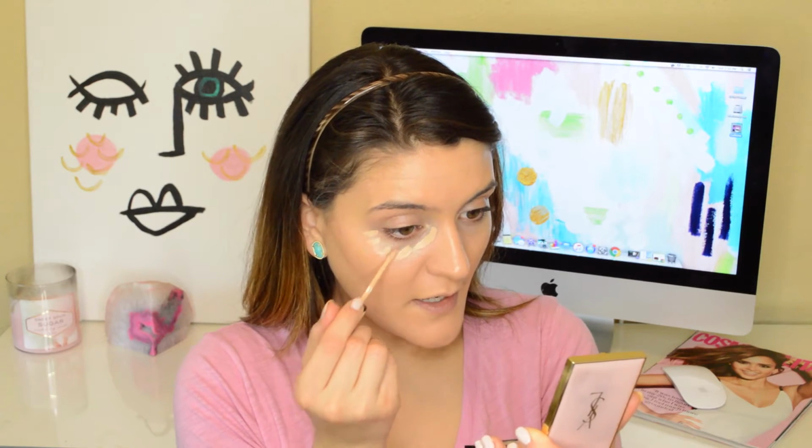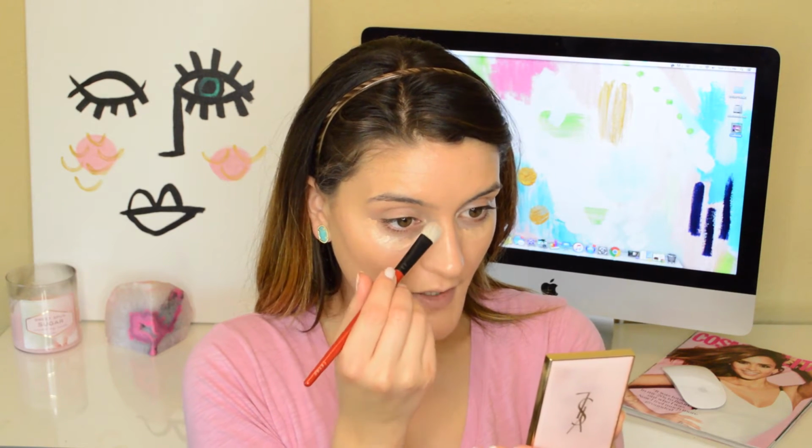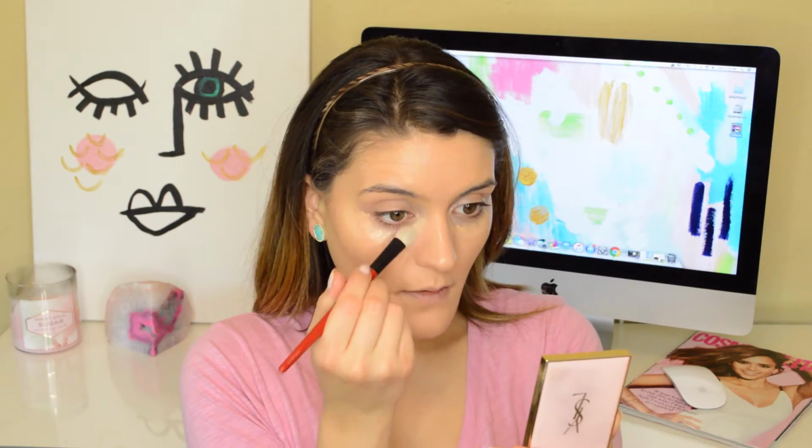So that's kind of what I like to do. I like to do a little C and then just a couple of little lines. I don't like to do a big thick triangle. Like I said, for me, less is more. I'm going to go back to the same brush that I just used to blend out that corrector, and we're going to blend out this concealer.